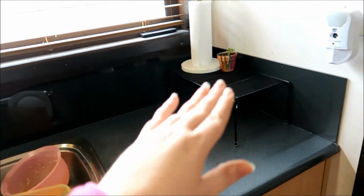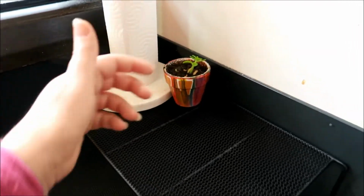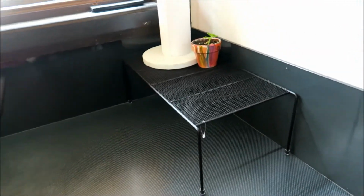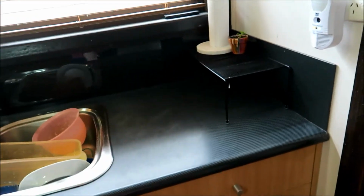And again, just having it off the bench, I can clean under here so easily. I'm not lifting up these things all the time and trying to move around them. It's just really quick and easy to sort of clean up those areas. So having a little shelf like that is awesome.